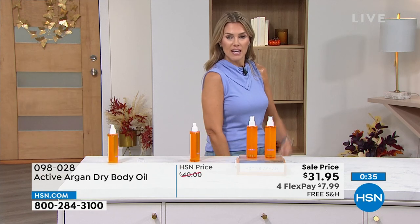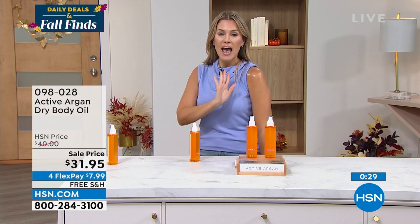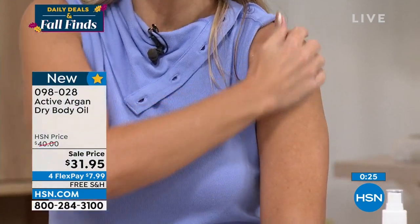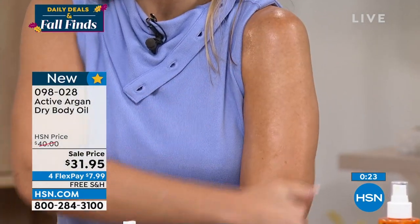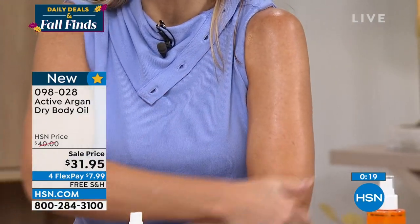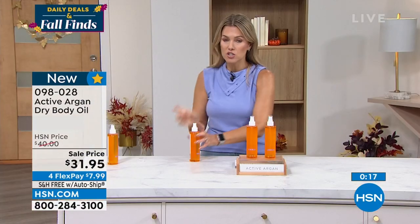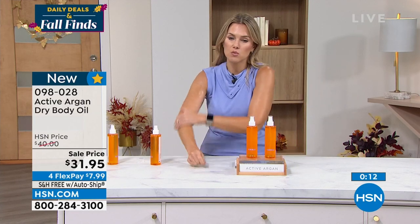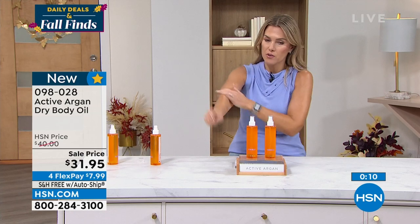OMG, look at this. And then my arm looks toner to me. It looks more even. It's like glowing. And I didn't even massage it. But once I massage it and really distribute all of that, it's going to go to work on those anti-aging benefits. So the lines, the wrinkles, that's the neroli and orange blossom, which I'm obsessed with. I'm sorry, I can't walk around with just one arm looking good. I've got to do the other arm.